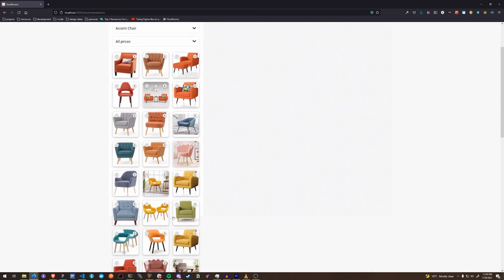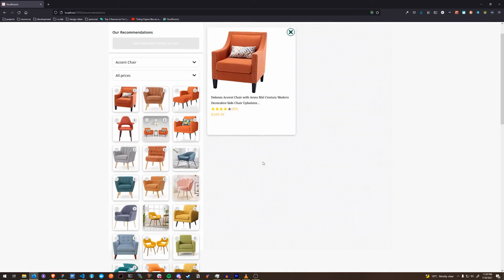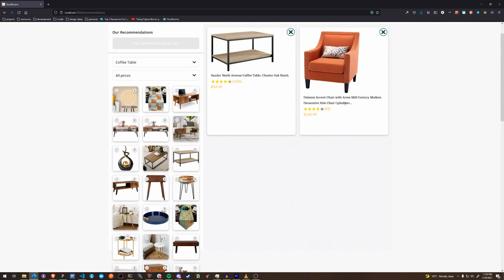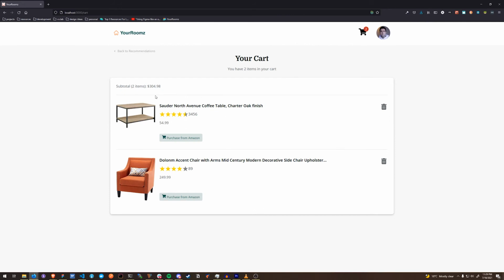The user can look through the items that were returned and select something that they wish to preview, drag it into the preview pane, see a larger version, as well as the rating and the price information. And they can swap to the other category and also choose something. So we'll choose that coffee table, and they can preview those together. Once they've decided what they like, they can just select them and add to cart. The cart will give them their subtotal. Again, they'll be able to see the ratings, the price, and they'll have a link to go and purchase the item from Amazon.